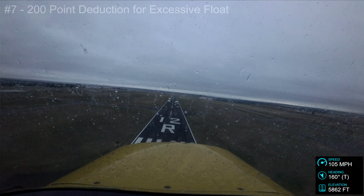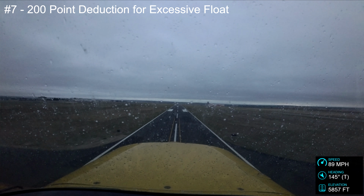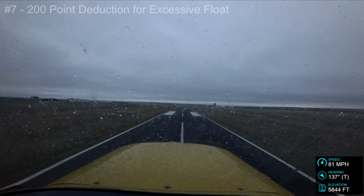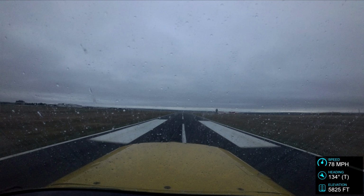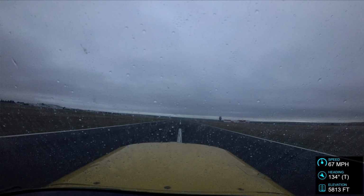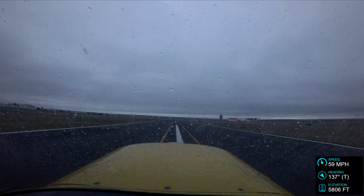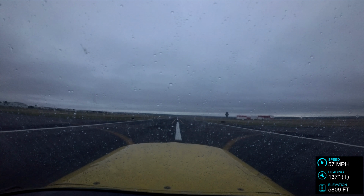Tower, does 430 have clearance? 430, affirmative, cleared for the option, 12 right. Cleared for the option, 12 right, Cessna 430. And this is going to be long. Metro Tower, Stinson 657 Charlie, holding short of 12 left, northeast departure to Erie. Stinson 657 Charlie, Metro flow. Tower, roger, opposite direction traffic, we'll be circling north, probably.